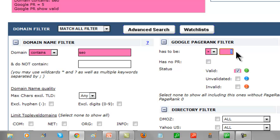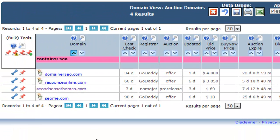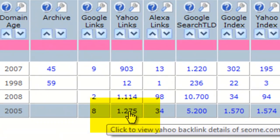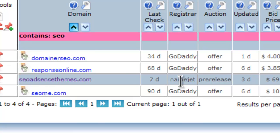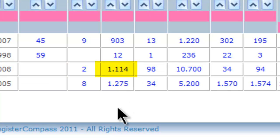So let's come down to a page rank 4 and do another domain search. And here we have 4 results. If we have a look, we've got SEOme.com, which is showing as having almost 1,300 backlinks in Yahoo Site Explorer. And we've got one here on NameJet, which is like an auction center for several different domain registrars. So that will involve participating in an auction, and you could well have to pay quite a bit more than the $69 that's listed for it there. So that's SEO AdSense themes, and that's got about 1,100 or so backlinks going to it.